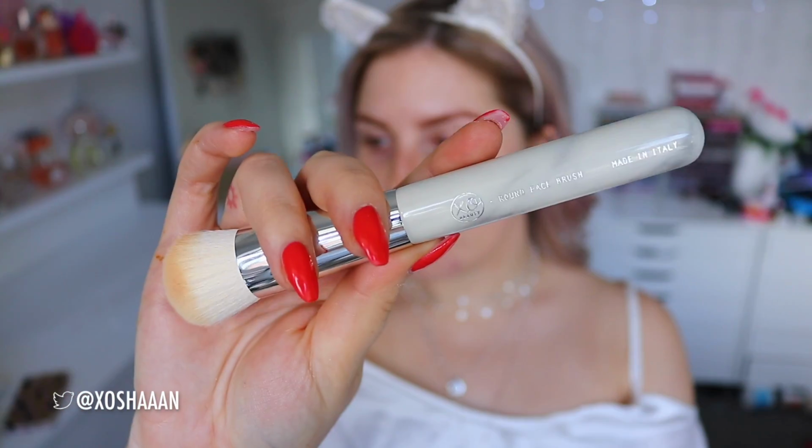So I'm just gonna actually take some of this and buff it out. And by the way, I am using my brand new marble brushes by XO Beauty. So pretty. This is a round face brush.